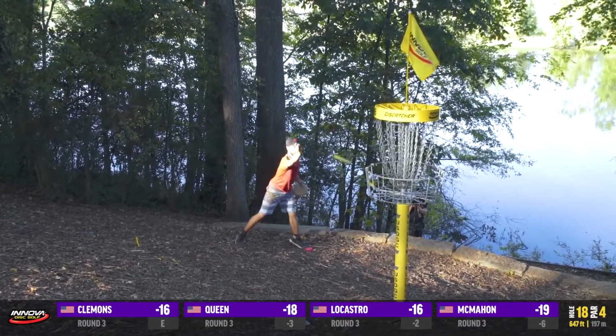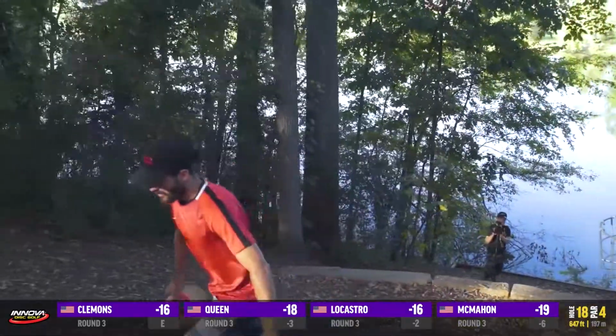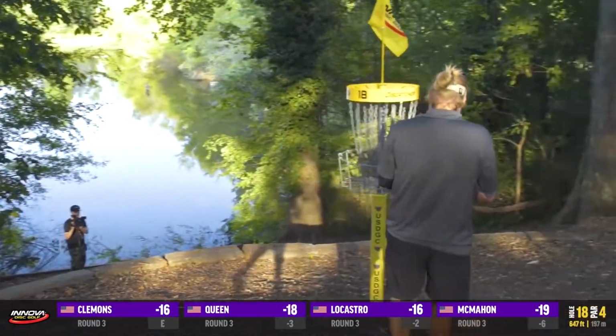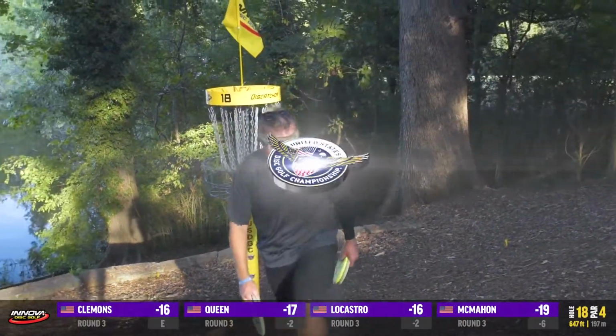And Nico to finish with par. What a roller coaster of a round that was. Oh my goodness. From the albatross, the aggression that brings on the albatross, to the patience to play for par on 18. This is a new Nico Locastro. And he had a tough start. You know, he was giving away strokes in the front nine, so a little bit of a wild ride there.